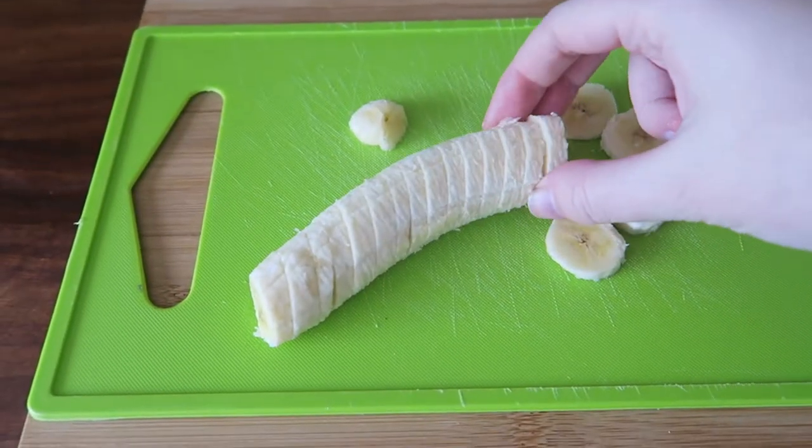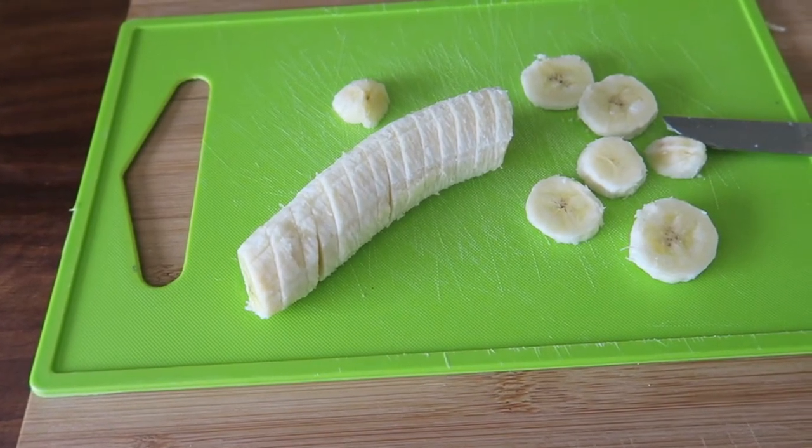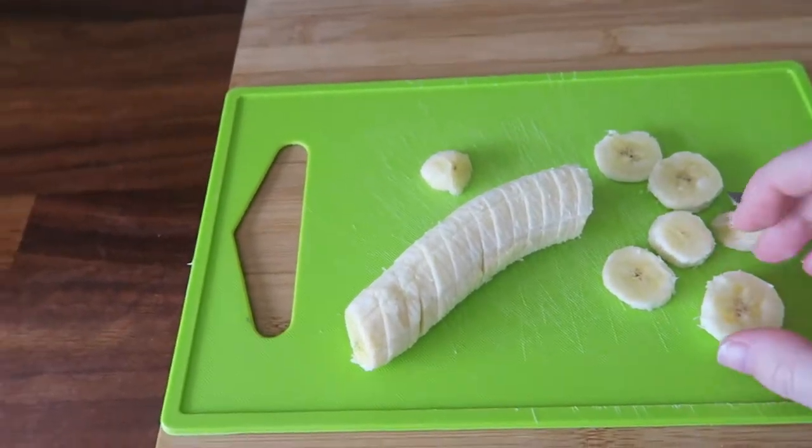So I don't know if I've cut them too thick, but we just have to see if this actually works. I don't know how long they're supposed to be in there for either. So I'm just gonna see if it works.